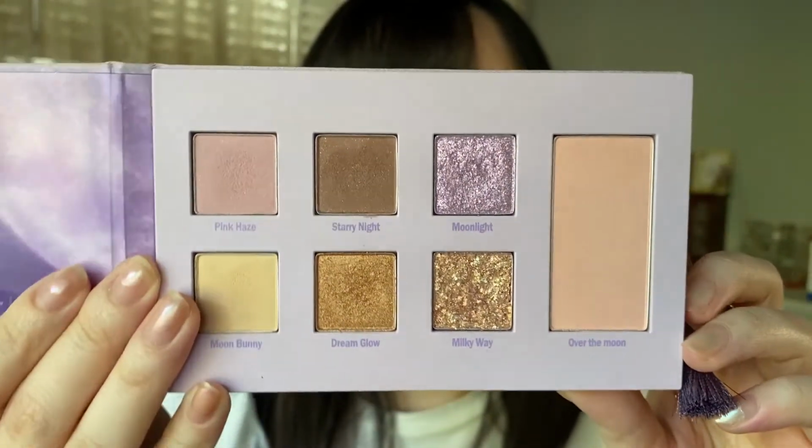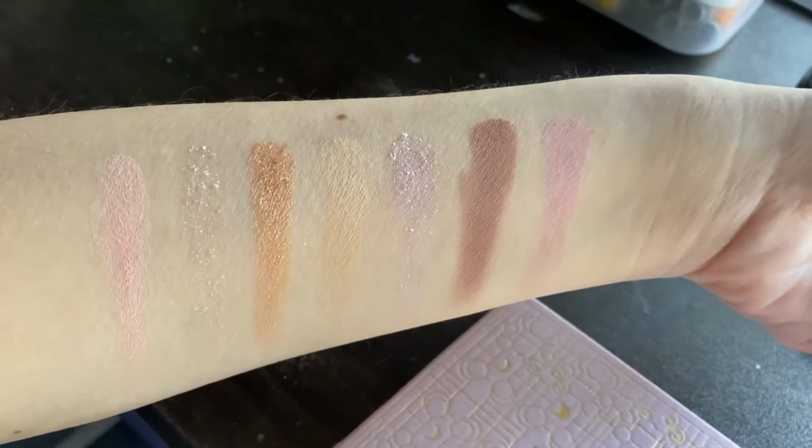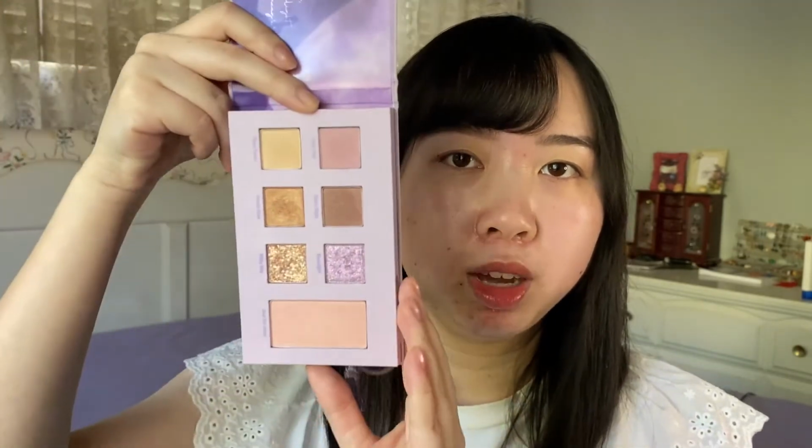Here's the color story of this palette. So here's how each shade swatches on my arm from left to right. As you can see, there are 3 pearl matte shades, 2 shimmers, 1 glitter, and 1 matte blush. Something else I also noticed about this palette is that this is the first time that eSpoir has laid out their pans horizontally, because usually the lookbooks come out like this.